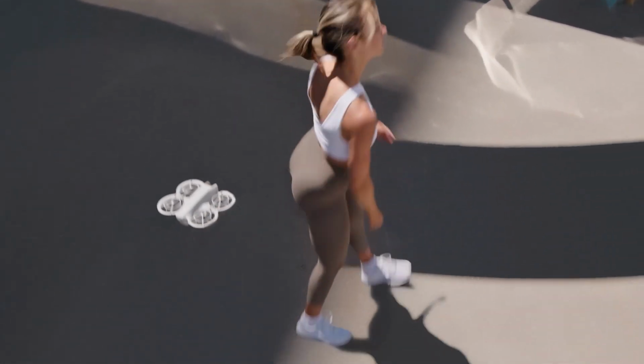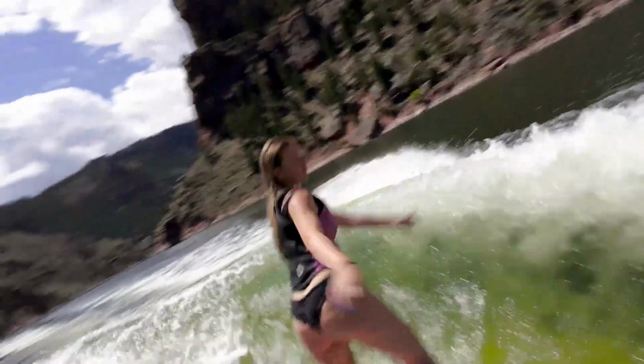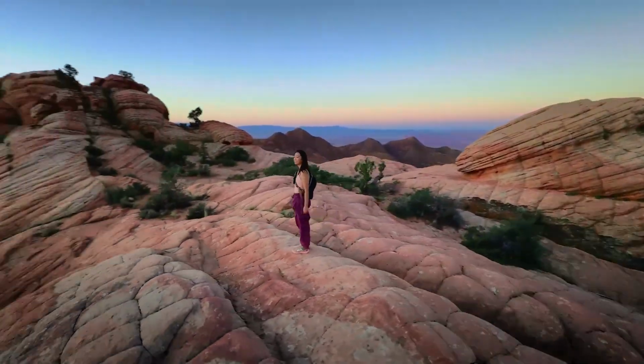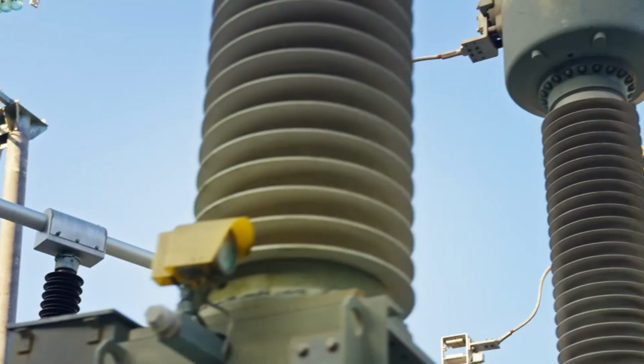Today, we're revealing the DJI 2025 drone lineup, packed with unbelievable upgrades, cutting-edge features, and game-changing innovations. If you're a drone enthusiast, you won't want to miss what DJI has in store for the future.